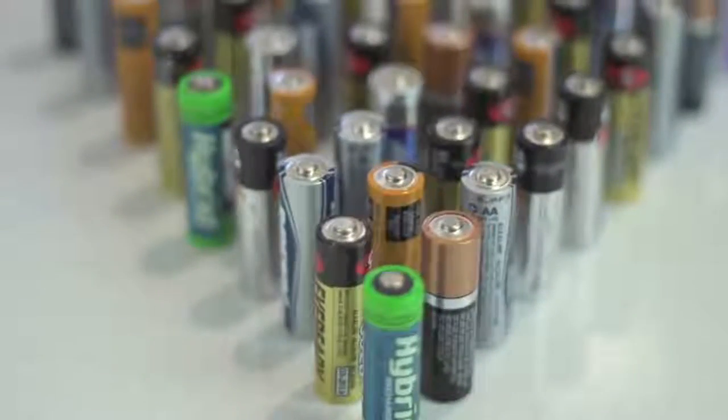Every year, over 15 billion batteries end up in a landfill. If you stack them on top of one another, you reach to the moon, you wrap around the moon two times, you come back to Earth.